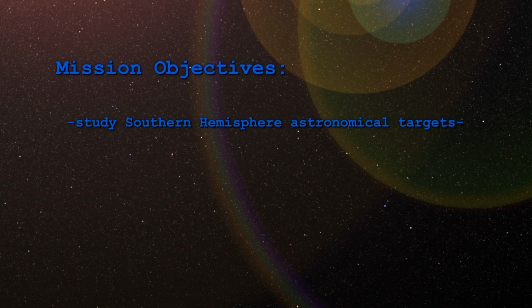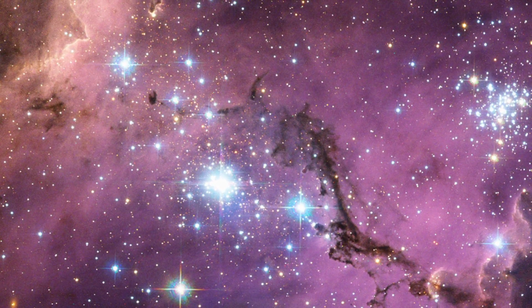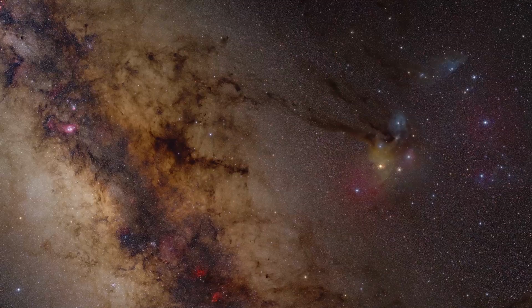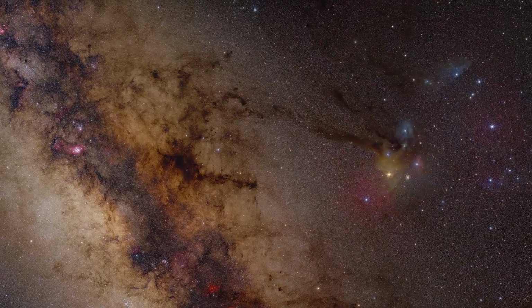When we fly SOFIA to New Zealand, we are providing access to astronomical objects that we don't have access to here in the Northern Hemisphere, a different part of the sky. The Magellanic Clouds, Southern Cross. One of my favorite objects in the southern sky is the center of our own Milky Way galaxy. There's a supermassive black hole there, stars orbiting it, gas clouds around it. SOFIA will be able to observe these and study the center of our galaxy.